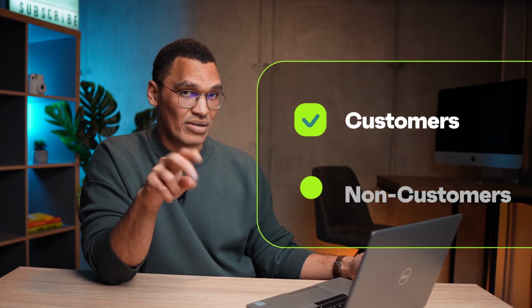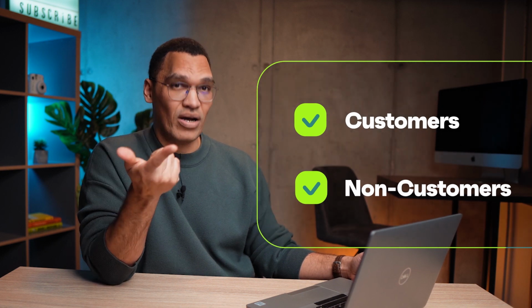Our biggest segments are customers that mark themselves as having intermediate e-commerce marketing knowledge or email marketing knowledge. So we're only going to look at that level. So here we got 2 segments, intermediate customers and intermediate non-customers. Now let's see how this AI newsletter performed for those 2 customers.